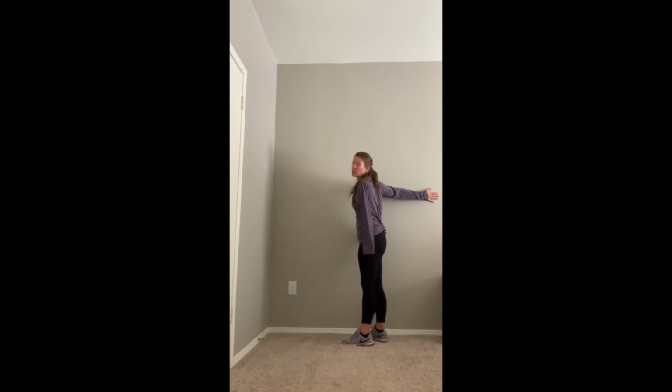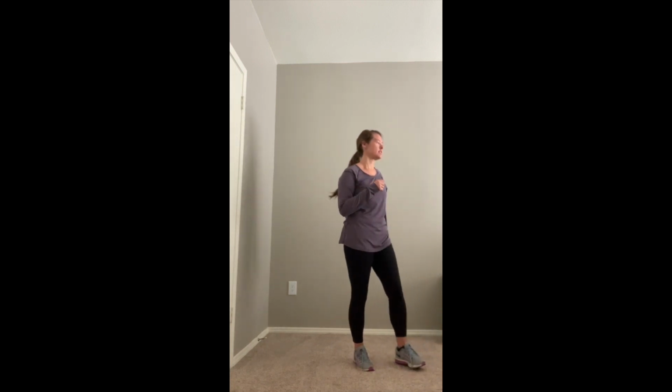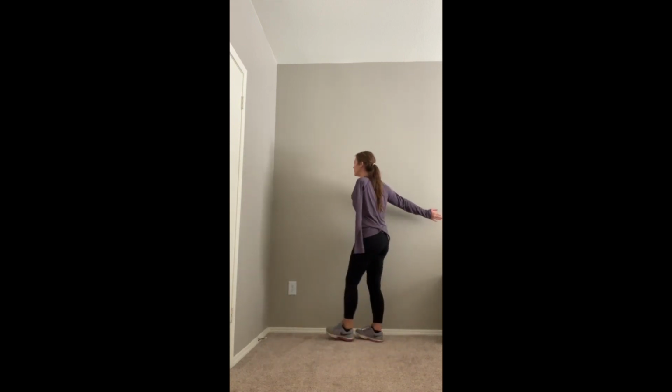Remember, hold on to the wall, chair, table, whatever you need to, and then just kind of put that arm behind you and stretch. 6, 7, 8. Nice, and then go ahead and do that to your left side. I'll count with you. 3, 4, 5, 6, 7, 8. Perfect. One more time with your right arm.